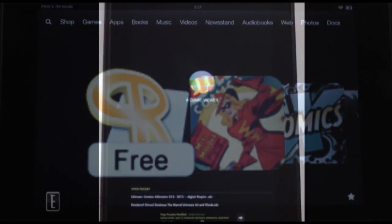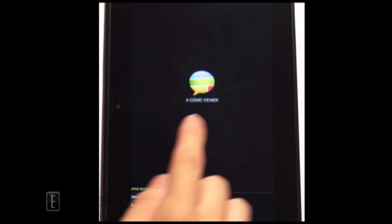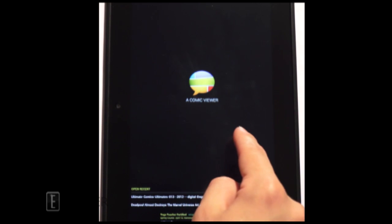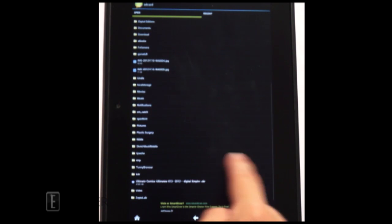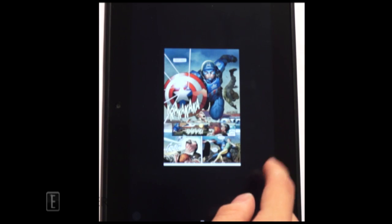This last one is called A Comic Viewer. Once again, there's no store. You have to download your comics elsewhere and drag and drop them onto here. So this is loaded. This is the home screen. You have to tap in the middle, and then you can say open, and from there you have to find your comic. And this one doesn't have little pictures like the last one did, so we're going to have to click on it as a file name and it'll show up.